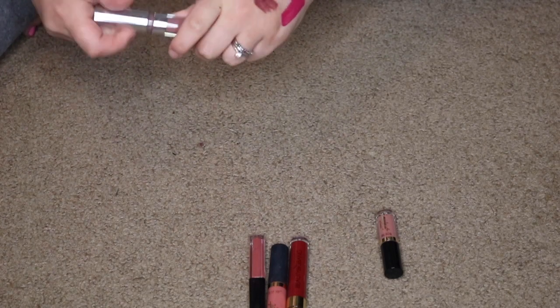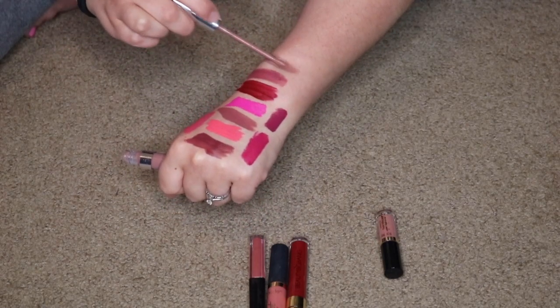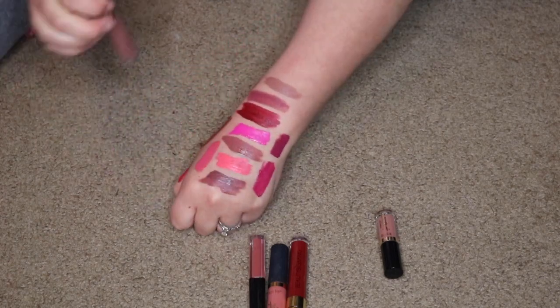And then we have, what shade are you? Oh, Strut. Probably going to keep this one as well. I have so many of these like taupey shades. I'm going to get rid of this one. I do not need another taupey shade.